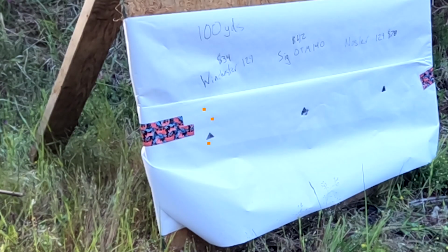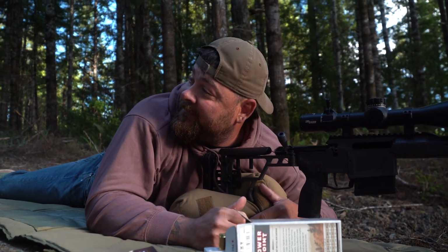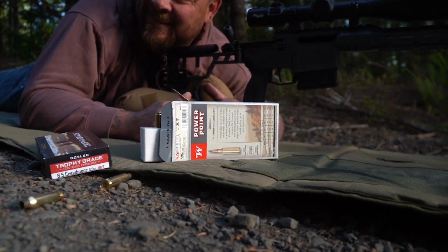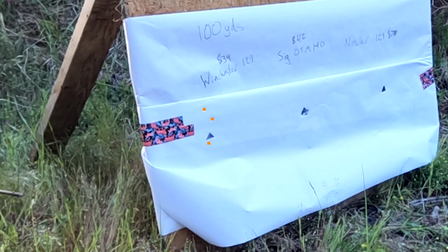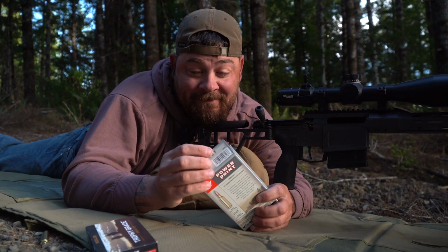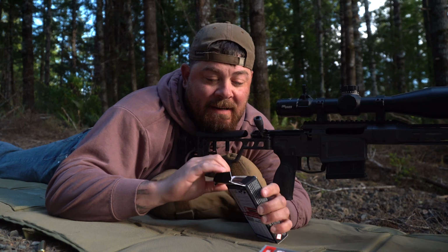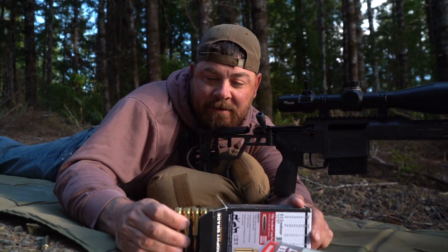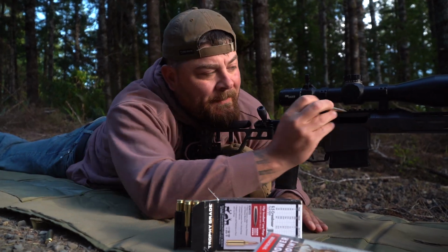Good God. Were those all the same hold? Same exact hold. A little rough? I would say that spending a little bit more money is going to be worth it. Two inches high, 3.5 inches high, 1 inch low. Okay, moving on. $78 a box. Look at that little cartridge. You would think these are going to perform pretty good.